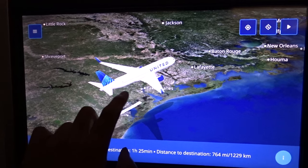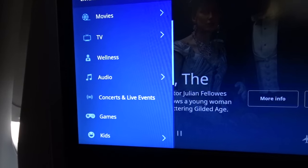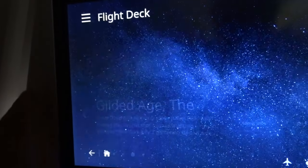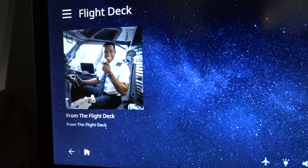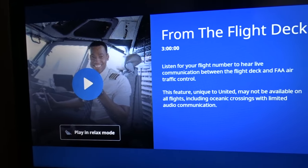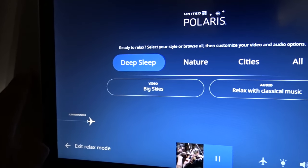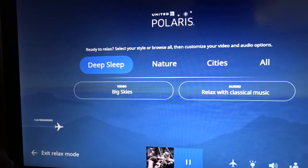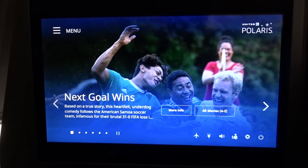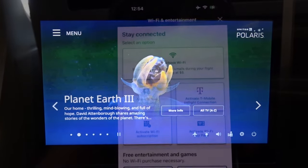The moving map is one of my favorite parts, primarily because of how detailed it is. Now, a trademark feature on United is the ability to listen to the communications between ATC and the pilots, although every time I fly United, I always forget to turn this on. Another cool feature of United's IFE is the sleep station that allows you to choose some sort of audio or visual option to relax to. Overall, it's a solid IFE that would surely keep you entertained on any flight.